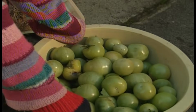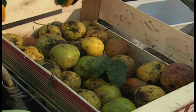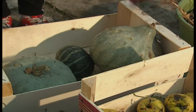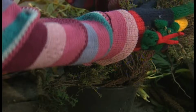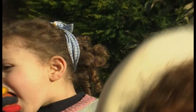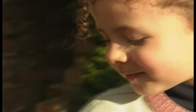The green tomatoes in the white bowl. Red apples, the green apples. Red tomatoes in the tomato bowl. Green pumpkin. We pick up pumpkins and herbs. Rest time. Tastes nice. We were very tired because we've been walking all day in Nanny's garden.